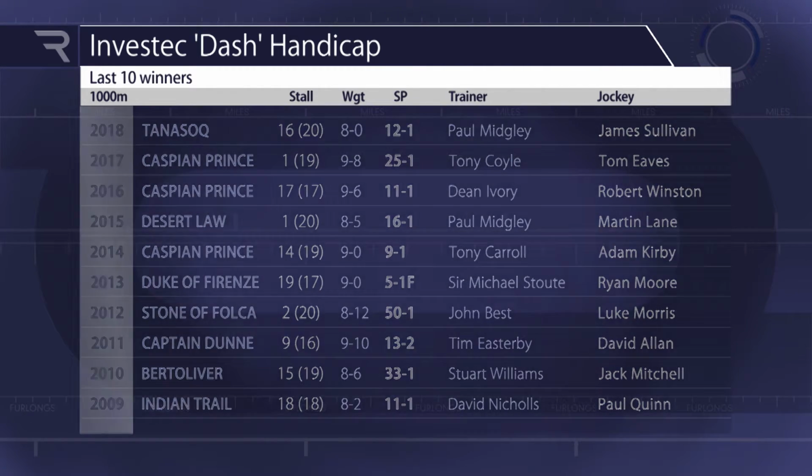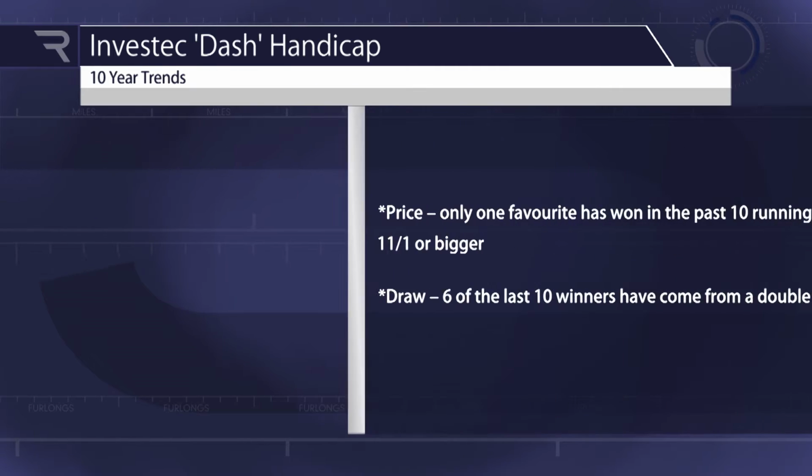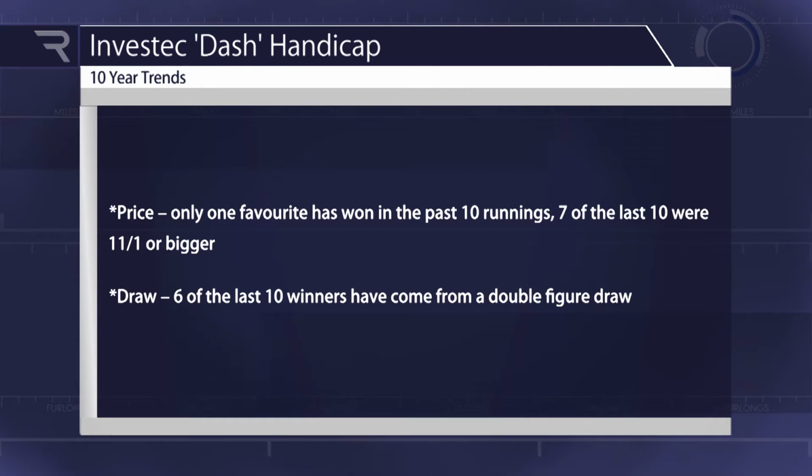What about the trends? As I pointed out, you'll find a few recent winners in there, but in terms of the price, only one favourite has won in the past 10 running. 7 of the last 10 were 11 to 1 or bigger. It really is a value race if you can find the winner. And in terms of draw, 6 of the last 10 winners have come from a double-figure draw. But that said, we've had stall 1 win it, we've had high draws, we've had low draws. It doesn't always correlate, perhaps, with the year before. So that's a couple of trends over the last 10 years from the Dash.